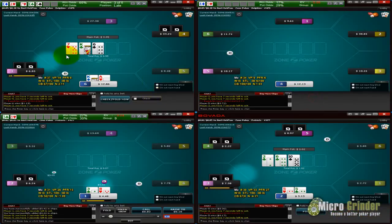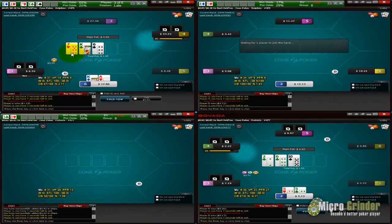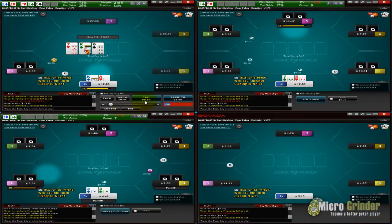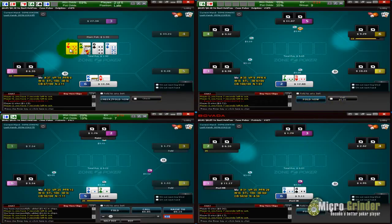Good flop for us here. Only thing we're worried about is a set of 7s or a set of 6s. We have a fishy player leading out. I'm never folding here. Just go ahead and call. Let him continue to value bet himself. The only thing that completes is an 8-10 here.